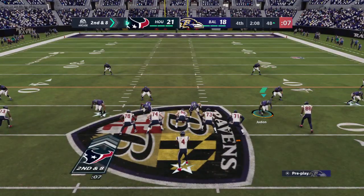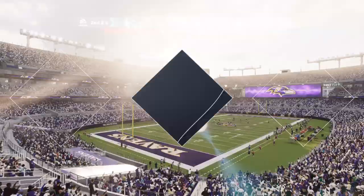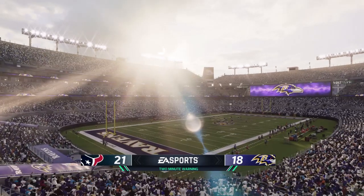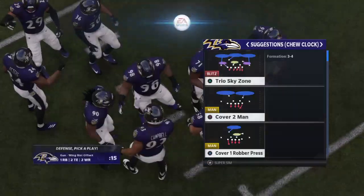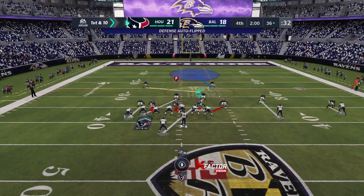2nd and 8 at the 48-yard line. From just shy of midfield, Watson. It's caught left side by Cooks. And he's going to be taken down with the first down at the Ravens 36. So it's Texans football as we welcome you back.